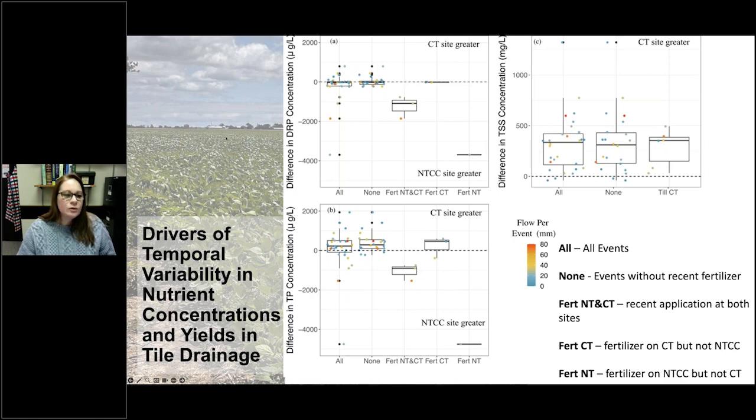And so what we can see for all events, and then we can see events where no fertilizer was applied. If we look at these events, we can see that for the most part, at times when fertilizer was not applied, which was most of the events captured, there wasn't recent fertilizer application, we can see that the no-till site had consistently greater dissolved reactive phosphorus concentrations in tile drainage. Although this was not always the case, it was pretty prevalent.